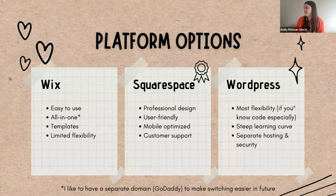Okay, WordPress. WordPress is known to have the most flexibility, especially if you know coding, which I do not. But if you do, then they give you a ton of options. You can really customize it down to the tiniest detail. There's a steep learning curve at the beginning, but once you have it, it's very straightforward. But they do require separate hosting and some things like that.